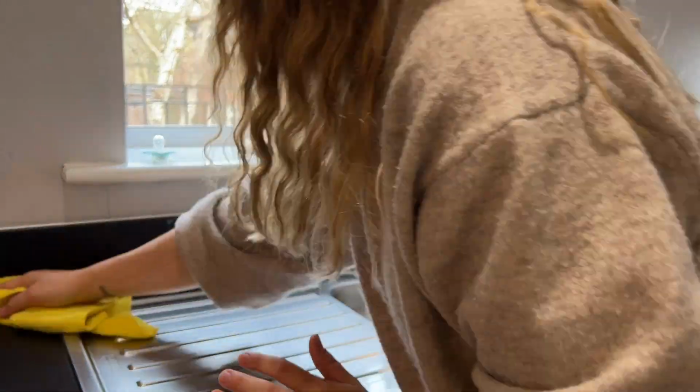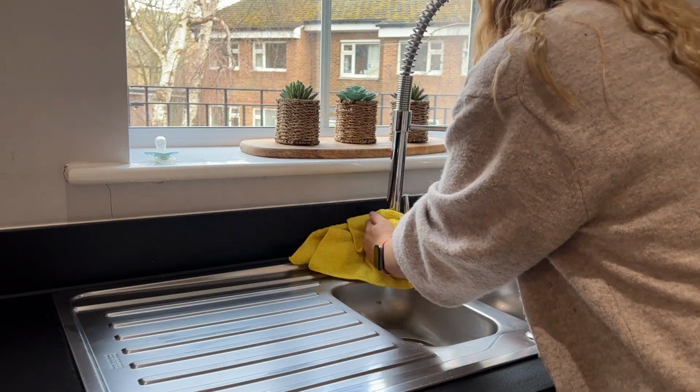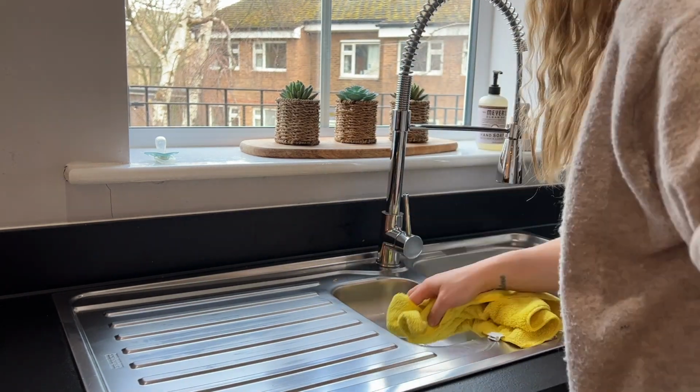Toasters, just annoying. But one satisfying thing is just cleaning the sink. It looks so nice when it's done. It's so clean, so nice.